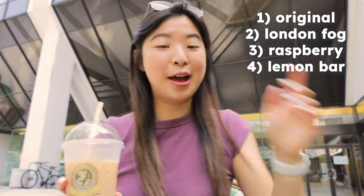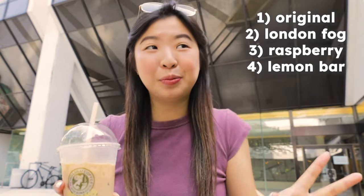These are my rankings for these four waffles that we tried. I think the best flavor is actually original, followed by the Lavender London Fog, then raspberry, and then lastly, the lemon bar. I ranked these in this way because I personally don't like things with a ton of white chocolate on them, so I might be a little bit biased, but all in all, the flavors are really great across all the waffles. And the coffee is the perfect pairing with it. I think it was a good palate cleanser in between each of the waffles that we tried. So we're gonna finish these up and then we'll take you along to the next food place that we go to.